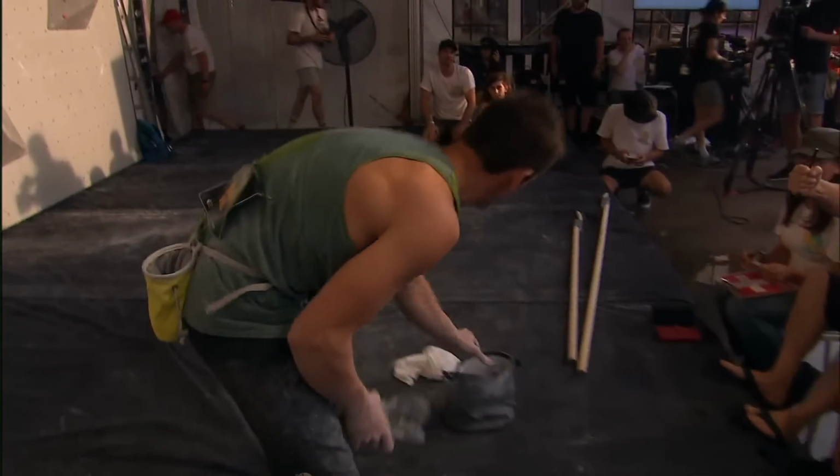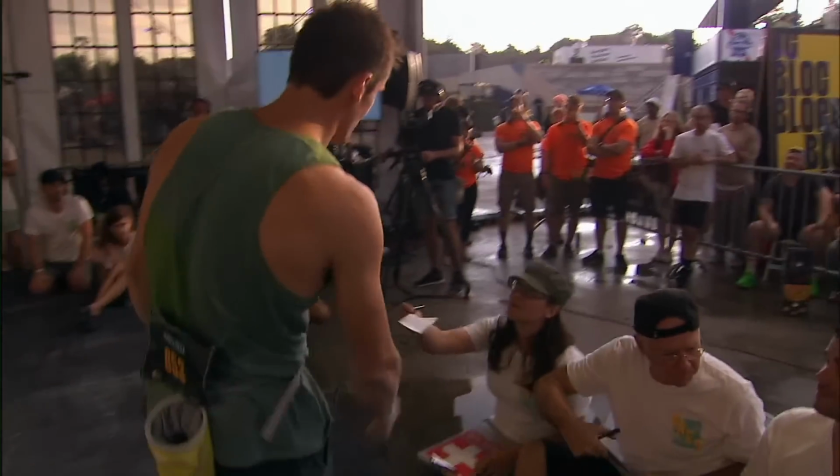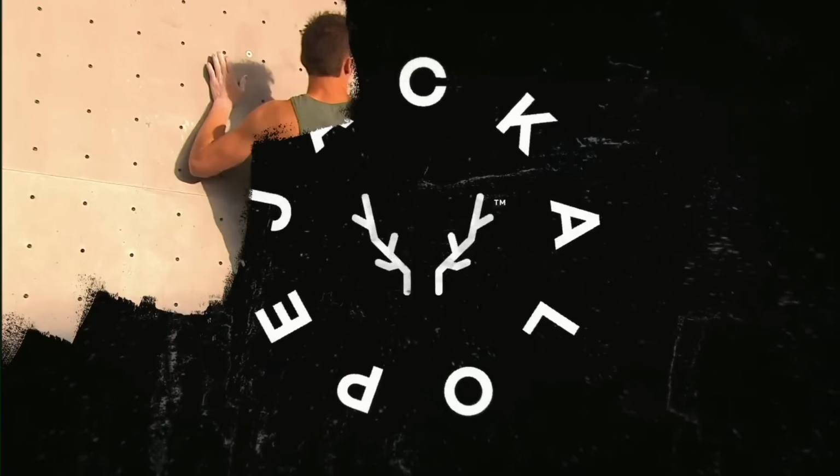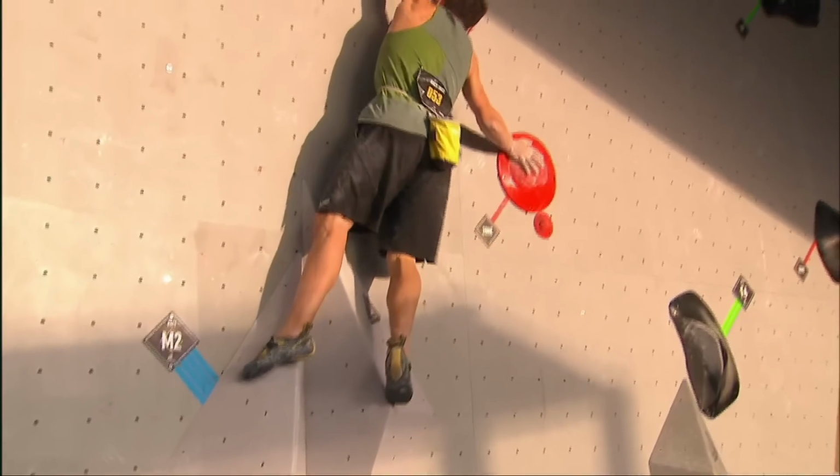So that puts Charles and Timmy at the top of the leaderboard based on excellent slab climbing. Guy, Solomon, Finn, and Lucas all bumped down to zones.